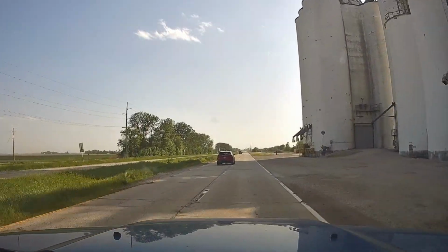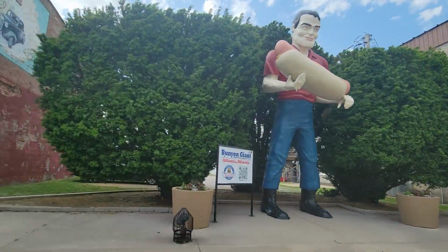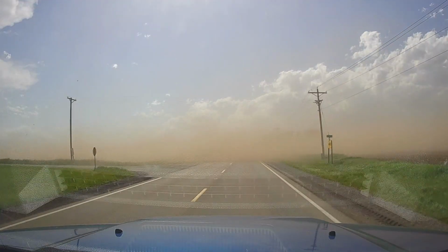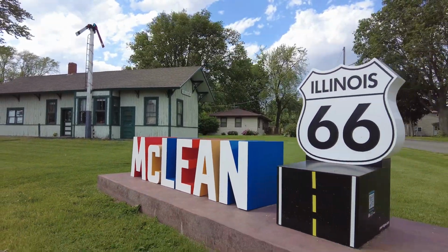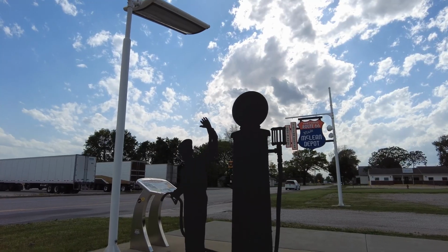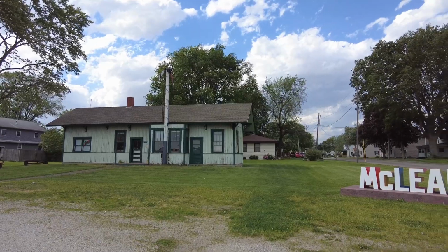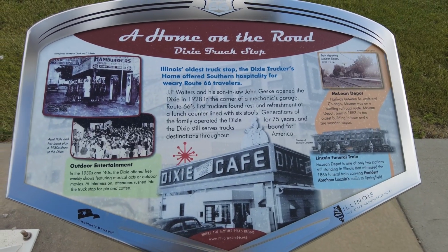We decided to drive part of this highway and see some quirky Route 66 relics while we were in the area. After avoiding the rain and driving through a dust storm, we made our way to McLean, Illinois to start our journey. This is a small town with a small Route 66 exhibit that features a gas station silhouette, the old depot, and an exhibit on the Dixie truck stop across the street.